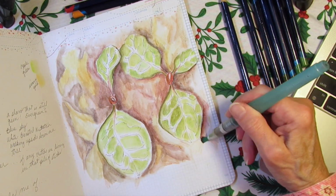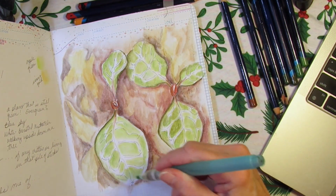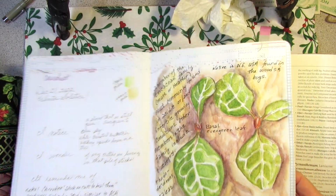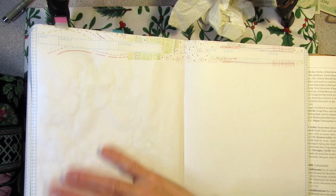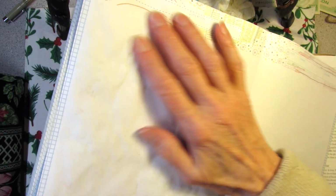Now you remember this is just a sketch, which I prefer to do outside, except for in the winter. I put just a little bit more green on the leaf to make them a little darker, but I don't think I'm going to put any more. Kind of makes the page wrinkly, but some people really love that crinkly page look and feel and sound.